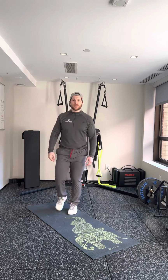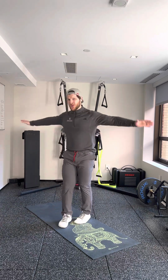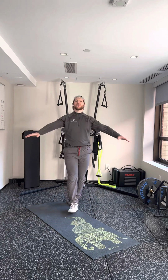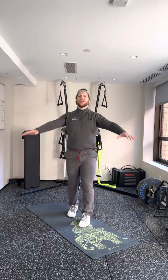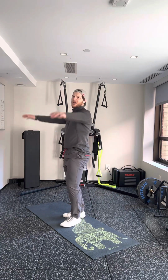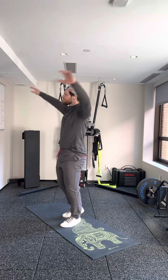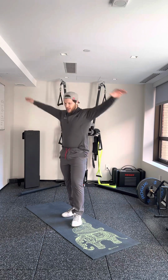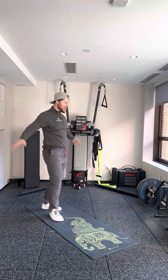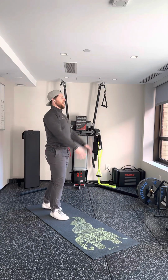Two things I want to do for the shoulders. Shoulder circles. I just want your shoulders to warm up. So we're going to do 30 reps, 10 small. Okay? 10 medium. 7, 8, 9, 10, and 10 big.